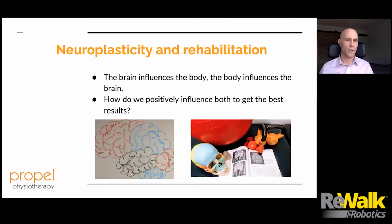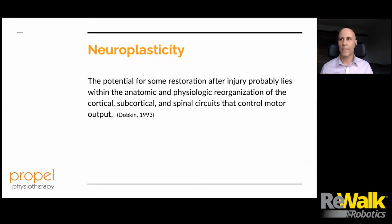This is not an original thought or quote, and I've pulled it from a colleague's presentation, but we use this often in our practice, that the brain influences the body and the body influences the brain. And hopefully I'll get that across in the talk today. There's a number of things we can do on both ends to help the brain and the body. And I'm going to give you some ideas on how we can get the best out of both.